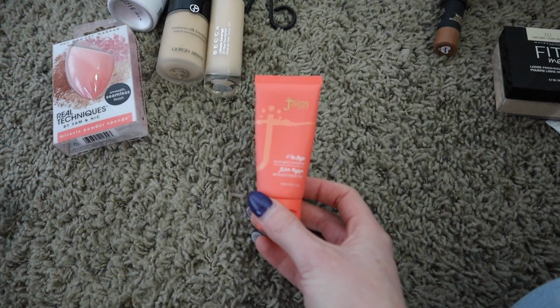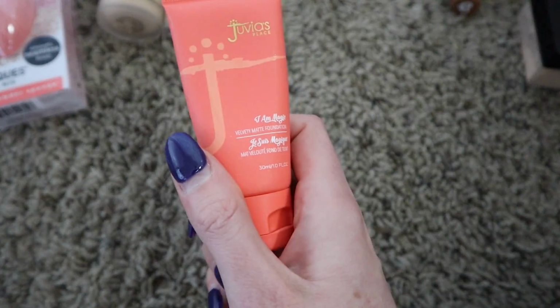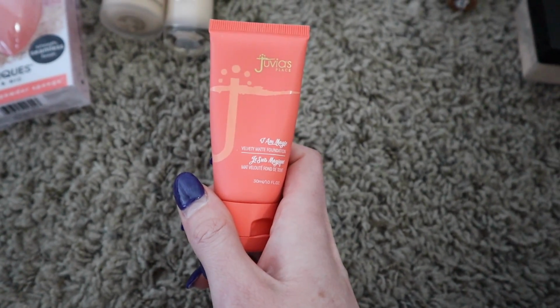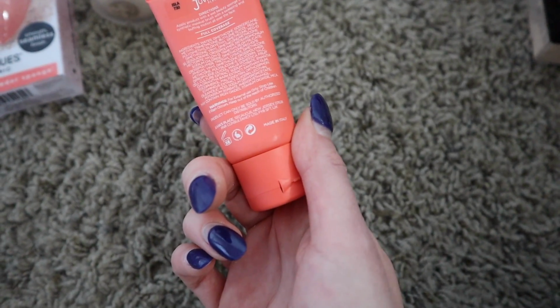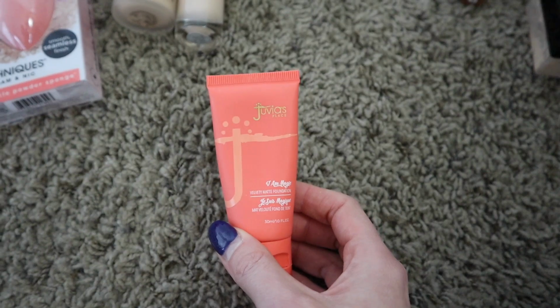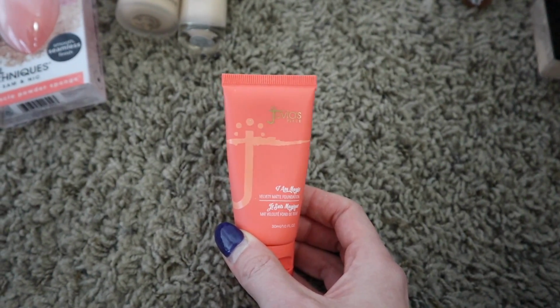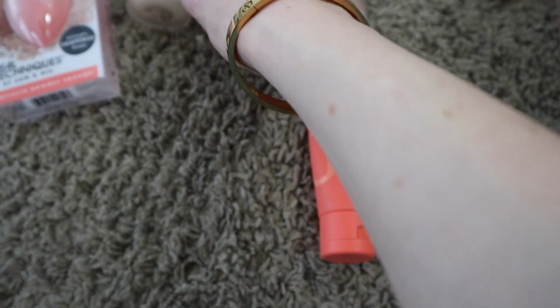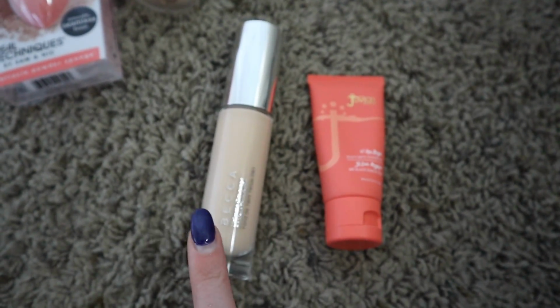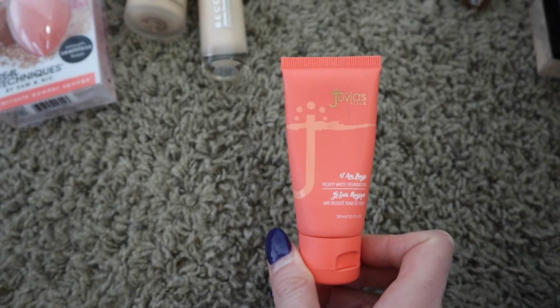And then we have the Juvia's Place foundation, which I'm torn about because this had so much hype. I really wanted to like this. I think there's just not a good shade match for me. This is the shade Isla 730, and I did a review on this. It is super full coverage and great for ultra full coverage, but for a full coverage foundation I just really lean on my Becca one that I've been using every day, and I just am not reaching for this, so this one's going to go too.